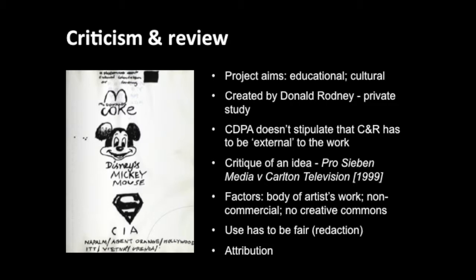We then need to assess it in terms of risk. So we're releasing all this material non-commercially. We're not making a buck out of it. We're not releasing this material under Creative Commons. And if you look at this work and the body of Rodney's work, these are ideas that he's continually referring back to. So we can say, okay, the risk is low. We think it meets the criteria under criticism and review. And also, we're attributing it on a website in the manner that we're supposed to, as required by law. We're saying who the rights holders are, etc.